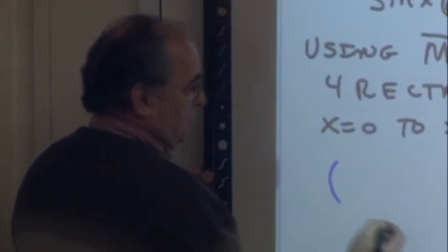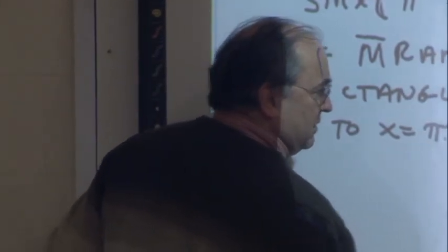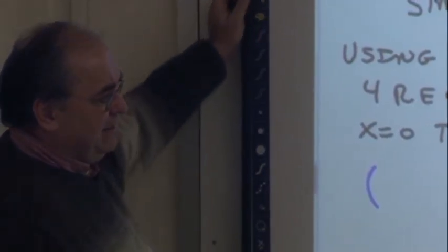Let's start to make our approximation. How wide is each rectangle?